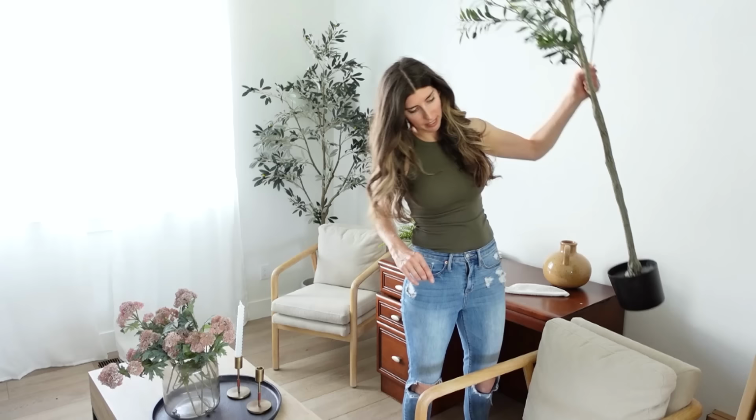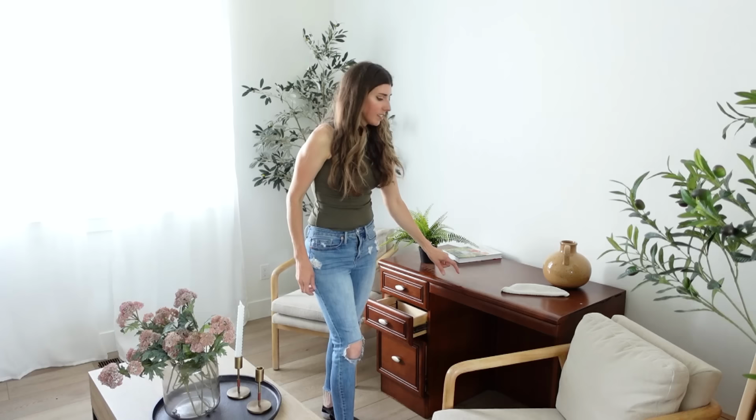I don't need two olive trees in here though, so that one will have to go. I chose the taller one. This one is, what is that one? 7 feet, 8 feet, really love it. I'll leave my options down below for you if you need some. But this desk, I was gonna make over and just haven't done it yet because the stuff I wanna use for it is out of stock now because I drug my heels and waited too long.